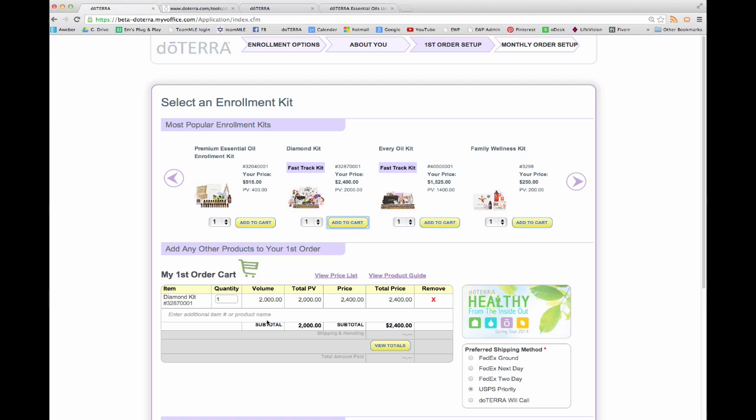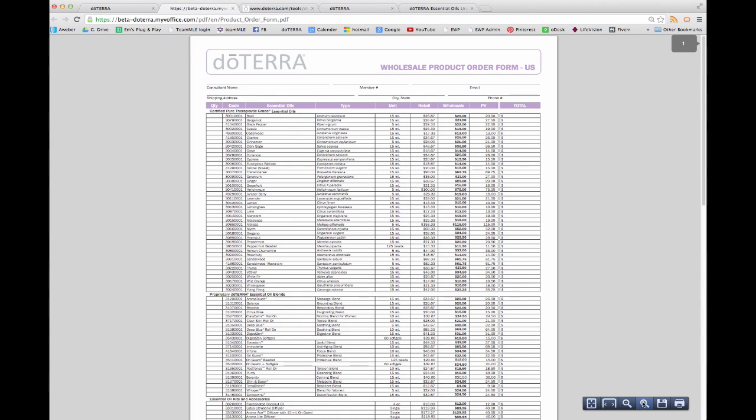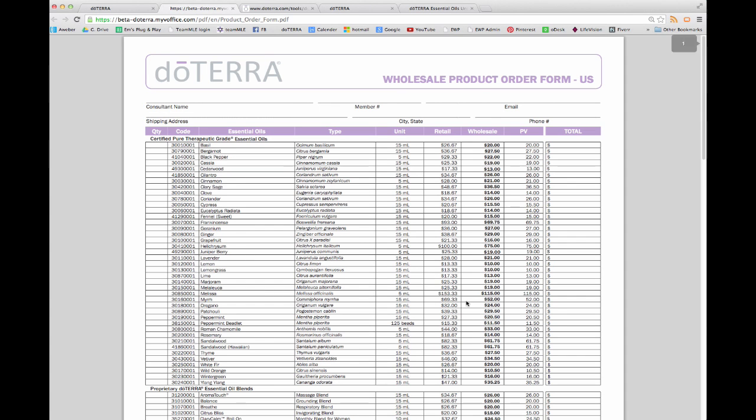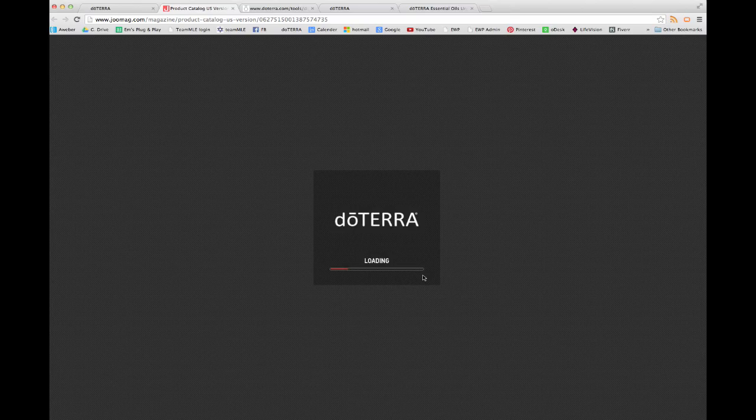And then if you would like to add anything else on, you can just click on the View Price List, and that will show you the price list of whatever else you can order. You'll want to check out this Wholesale in the dark black. That's the prices that we're ordering on this Wholesale account. Or you can do the View Product Guide, and that will show you the US Product Guide.